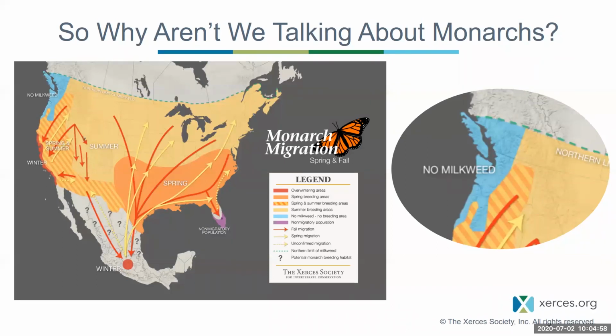So a brief interlude. That monarch on the front is the only monarch photo. No, maybe that's not totally true. I tried to limit my monarch photos, but that's what I'm used to.